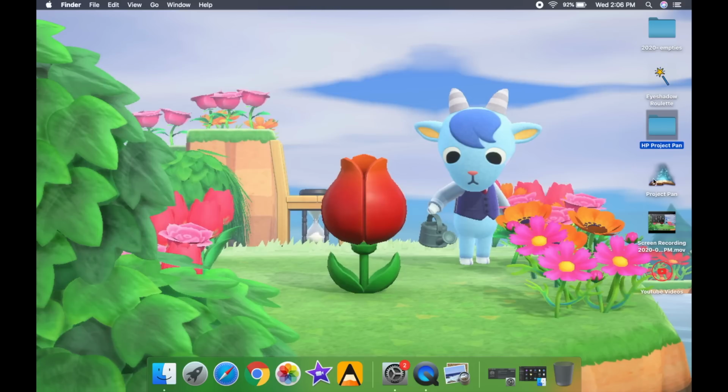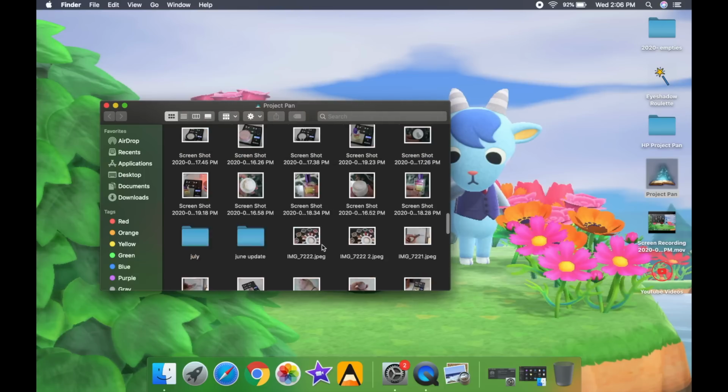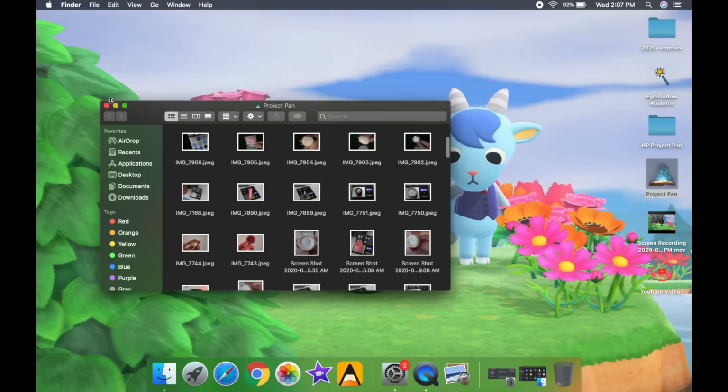Under that is my main year-long Project Pan, just labeled Project Pan. Same thing, you can see I had every intention of having it all organized with January, first scale updates, second scale updates. It obviously has not gone to plan because there's pictures just not in folders. Again, it's something I go through when I'm filming my updates, and it's annoying because it takes longer for me to figure out which pictures need to go where because I was unorganized, but at the same time, I guess it's okay because I have all of mine, but this is how I keep track of my pictures and all that. They just go into their own individual folders.